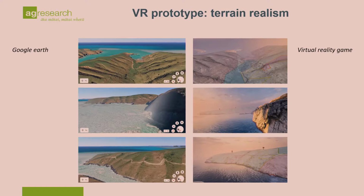So these are Google Earth images, and these are from the virtual reality game. And what you can see is the combination we have used between a 30-centimeter resolution aerial imagery for the landscape texture here, with a specific texture that we have built within the engine, which is a combination between soil and grass texture, providing a much better aesthetic and realism than Google Earth would.